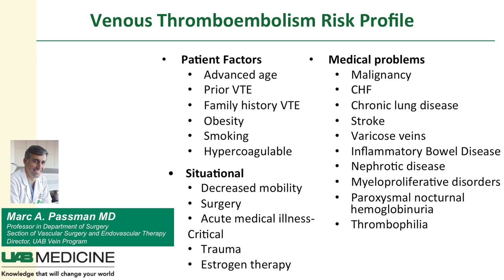When evaluating a patient for venous thromboembolism, it's important to perform a risk assessment. There are individual patient risk factors that are important to identify. Most importantly, advancing age, a prior history of thrombotic events, and or a family history for thrombotic events, as well as obesity, smoking, and hypercoagulable states.